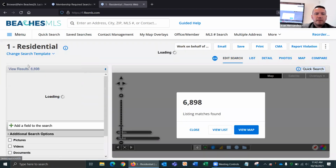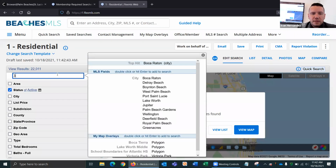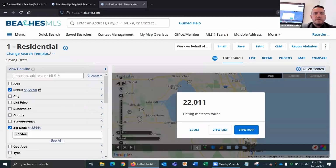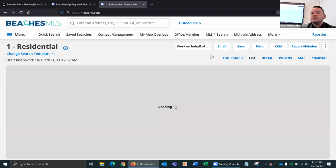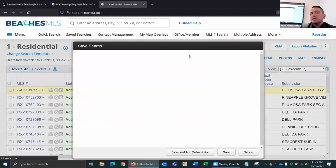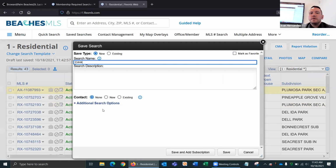and let's say that my area of interest, what's the zip code here? 33444. Okay. So we're doing a search on this zip code. Once I view my list of results, we all know that the process to get the subscription started is by clicking save and then save search. But okay, let's call this 33444 contact. Are you going to specify a contact in this case? What do you think? Yourself, maybe?